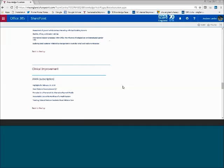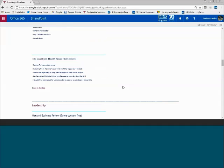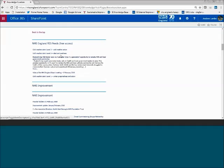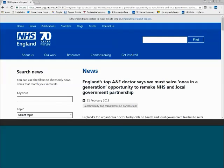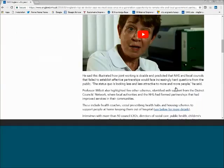So if we go back to the top, and we'll open up a couple of these items and we can show you how they work. So go back to, let's try the NHS England ones first of all. So what you do, click on the link, and what you get are the first few lines from that item, but each of the items has a link on the word more. So if you click on that, what it will do is then take you out to the source website, so you can now access that item in full. We go back.